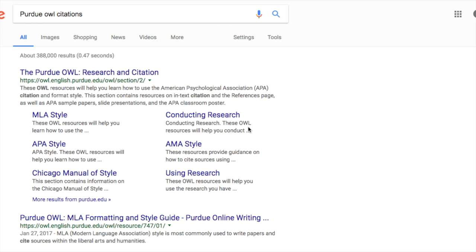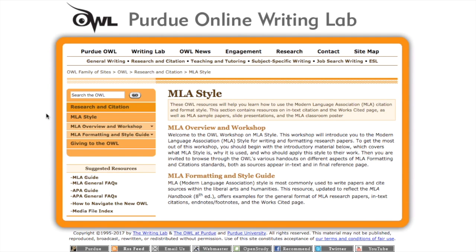So what I've done here is I've gone to Google and simply typed in Purdue OWL citations. And the first one that shows up here is the Purdue OWL Research and Citation. It shows you specific styles and so forth. So if I know, for instance, that I'm being asked to do the MLA style, I'm going to click on that. And here is all the information it gives you.